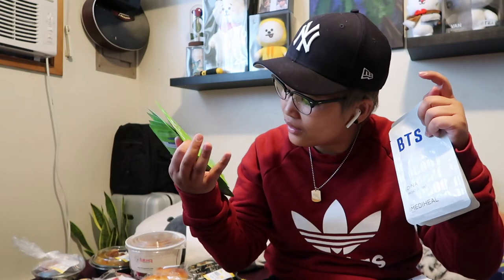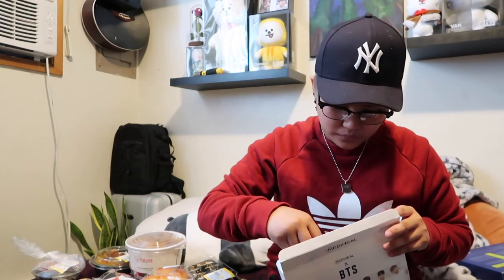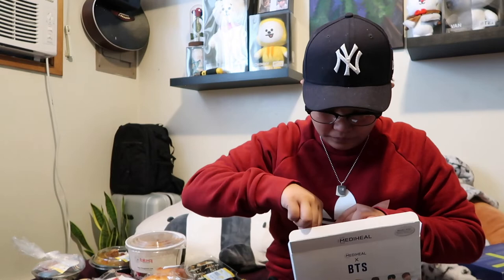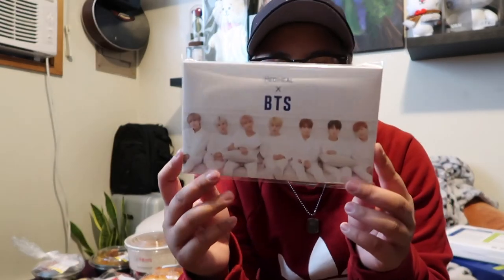Ito naman yung tea tree care solution essential. This one is a tea tree care solution essential mask X. And then this one is the DNA protein mask. So 5 of each. Alam niyo ba, this is my first haul na grocery type ganun. Ito naman, bestseller nila. So, like the other one, meron din siyang photocard. So, ito naman white. And it still says not for sale. Basta, it says not for sale. And, ayan yung sarap. Ay, nasira ako.